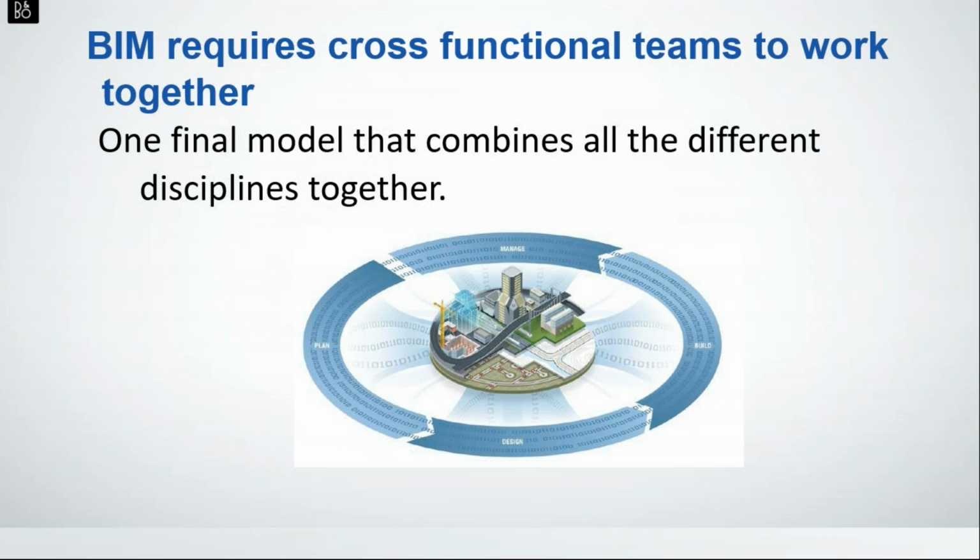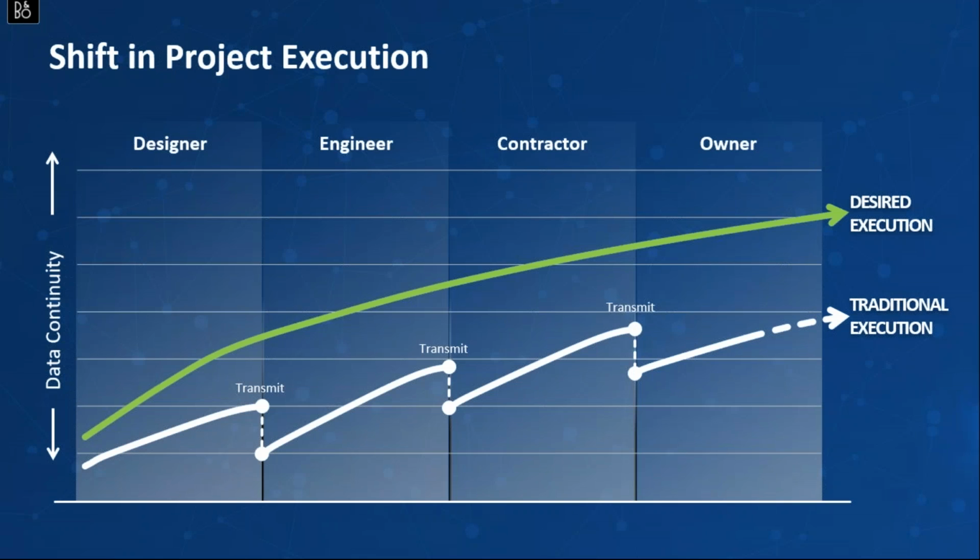And you're going to have, ideally, one final model that combines all the different disciplines together. Each discipline will have their own model, like a little submodel, but then you're going to put all those pieces of the puzzle together into one final, super smart model. That's how you're going to test it for things like clash detection. But nevertheless, the other members of the teams that you may not be used to working with are probably going to come in earlier into the cycle than what you're used to, which is a little bit different.